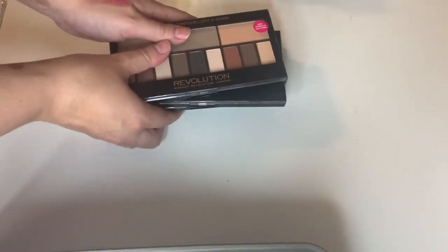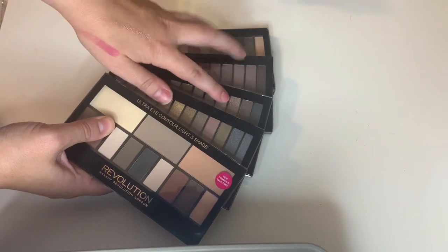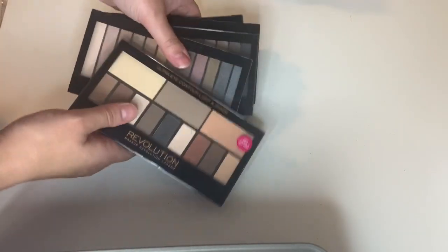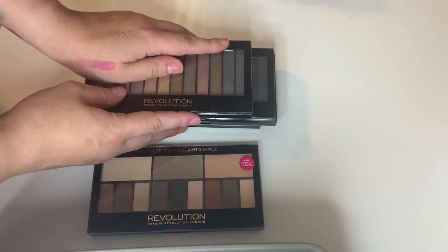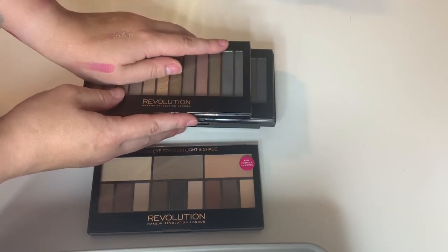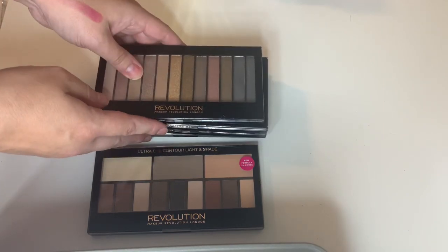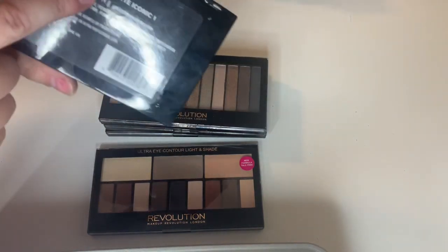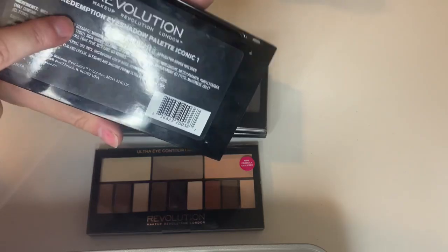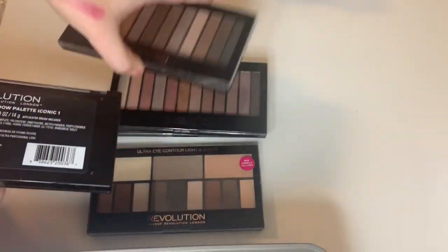Then next up, I have all of these Makeup Revolutions. I bought these because these four are dupes for the, what are they called? Is it the Naked palettes? Yeah, like the Urban Decay Naked, I believe. So they're like 1, 2, 3. So this is a dupe for one because they call it the Redemption Iconic 1. And this is Iconic 2.